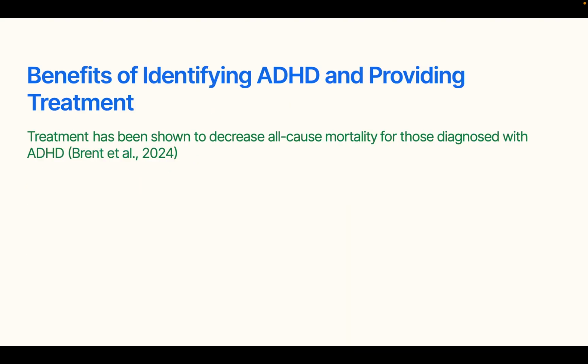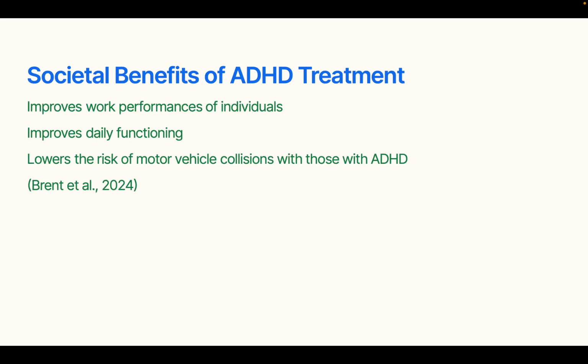So, benefits of identifying ADHD and providing treatment. I found that treatment has been shown to decrease all-cause mortality for those diagnosed with ADHD, which I thought was pretty interesting. And then when researching some of the societal benefits of ADHD treatment, I found that it can help improve work performance of individuals with ADHD, as well as improving their daily functioning. And then lastly, I found that it actually lowers the risk of motor vehicle collisions for those with ADHD, which I thought was interesting. So those are some of the societal benefits of ADHD treatment.